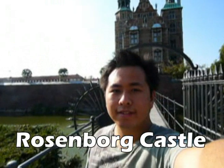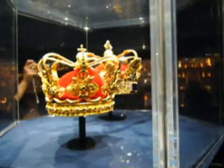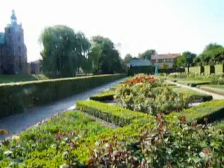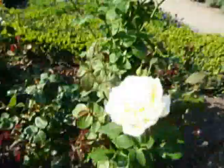I'm standing in front of the 16th century Rosenborg Castle. This is a very extensive Renaissance castle that's now housing some of the greatest treasures of the Denmark royal family. Rose garden also right in front of the Rosenborg Castle. And so the flowers here are really huge.